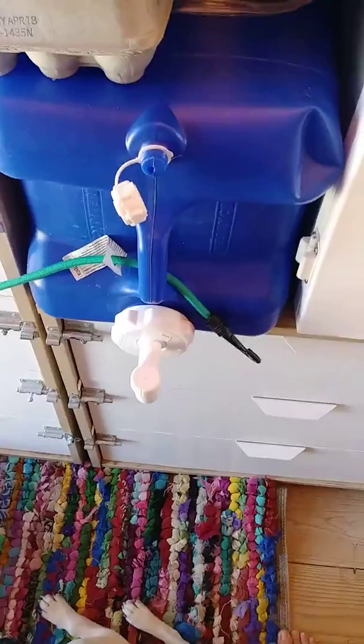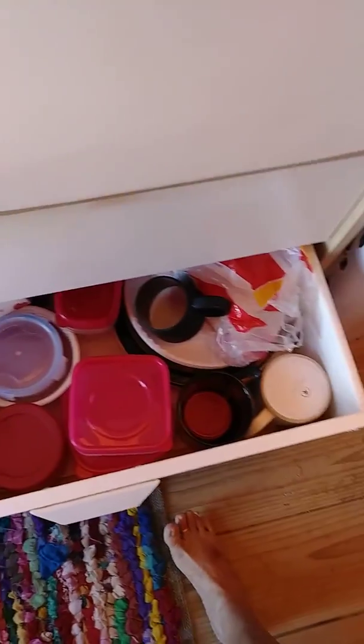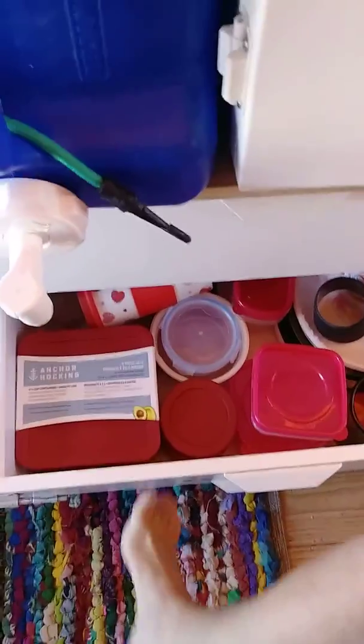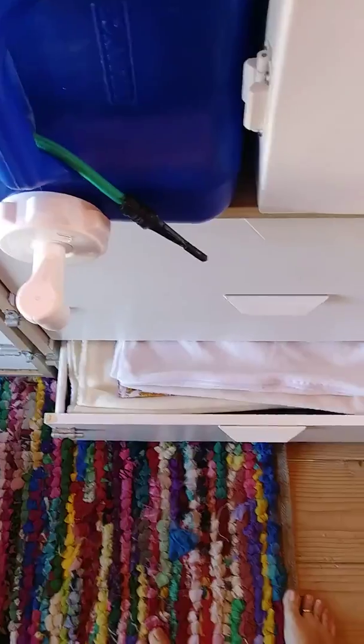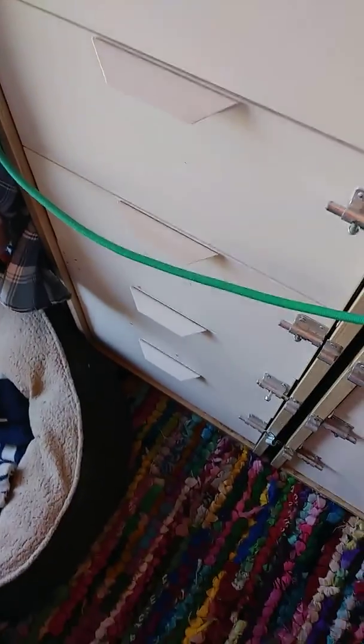So in this one, in the top drawer is my dish towels and things like that. Next down I have my storage for extra cups and food and things like that. And at the bottom, I have my bedding and extra blankets and linen. And in this one, I keep all my clothing. I'm not going to open it up and show you and embarrass you with that.